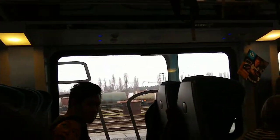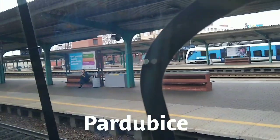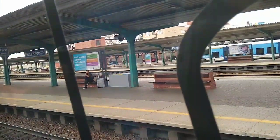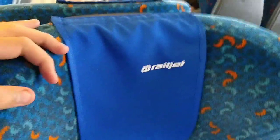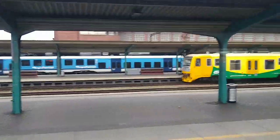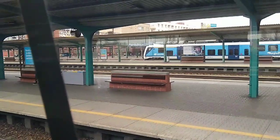Okay, we stopped at a station. Some passengers are gonna get on and off. And we're on RailJet. So there's freight trains on that end, and a few passenger trains on the other end. We're at Pardubice.